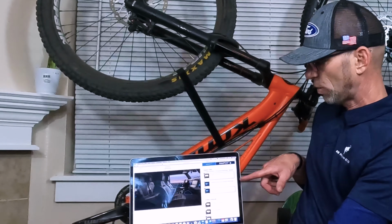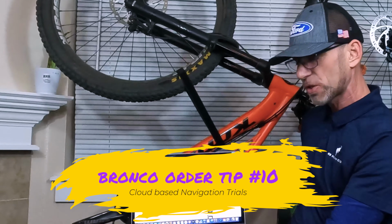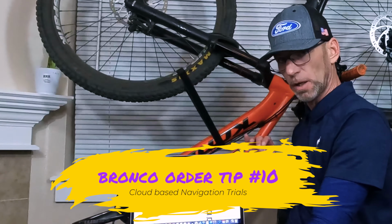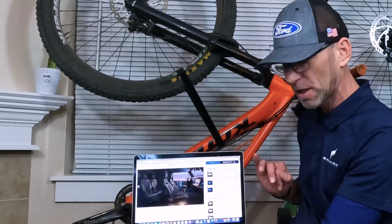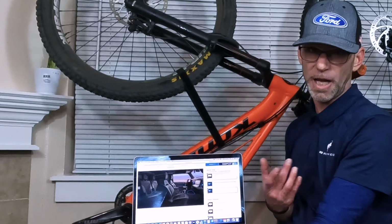Really quick on a side note, with the navigation systems, those are trials. And then after the trials expire, they're subscription based. So I just went with the standard system and I'll be using the nav off of my phone.